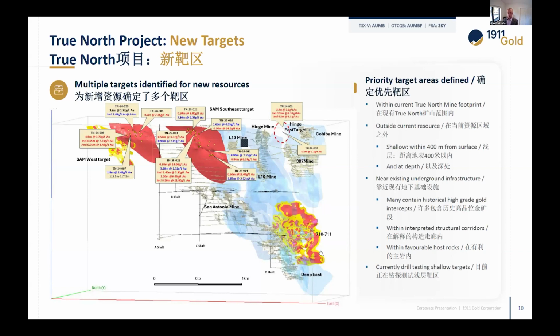This is a high-grade area. This is an area that was quite prolific for Klondex when they were drilling it back in 2017. Some of the best intersections are in here. Very high-grade, large widths compared to some of the other areas.